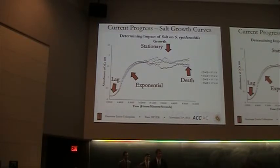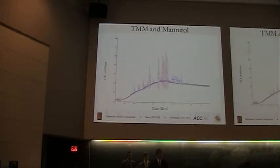Specifically, our team is looking at the exponential phase to try and grow our staph epi as fast as possible. The faster we grow it, the more tests we can run and the more bacteria we can produce. And the stationary phase, because the more cells we have, the more siderophores and the greater chance of success.